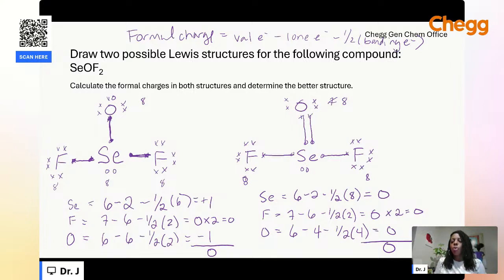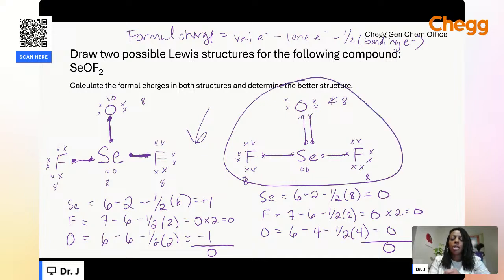But then the last rule is that if there is a negative formal charge that comes out through the process, that negative formal charge should end up on the most electronegative atom in your compound. Well, look at the first version, the one on the left. We got a -1 formal charge. However, it's on the oxygen, not the fluorine. Remember, fluorine is your most electronegative atom. So because there are fewer formal charges in the second version, and because the negative in the first version did not end up on the most electronegative atom, that would tell us that this one is the better structure.